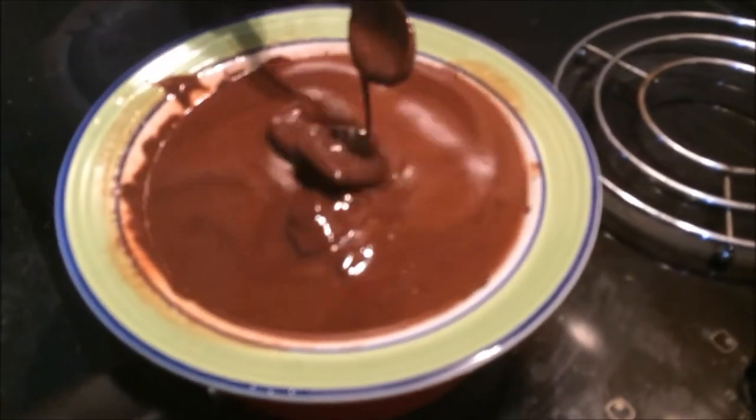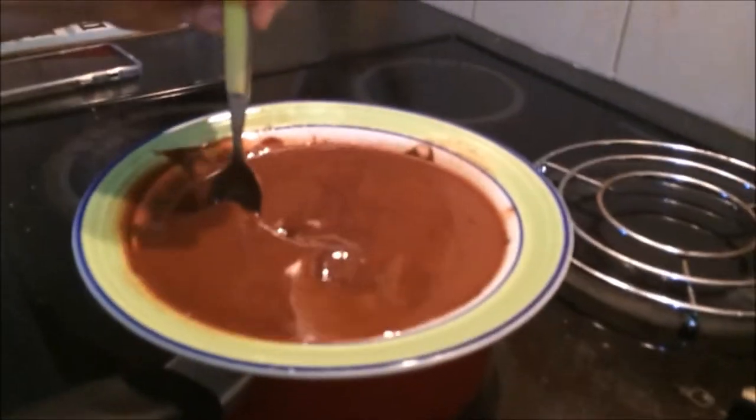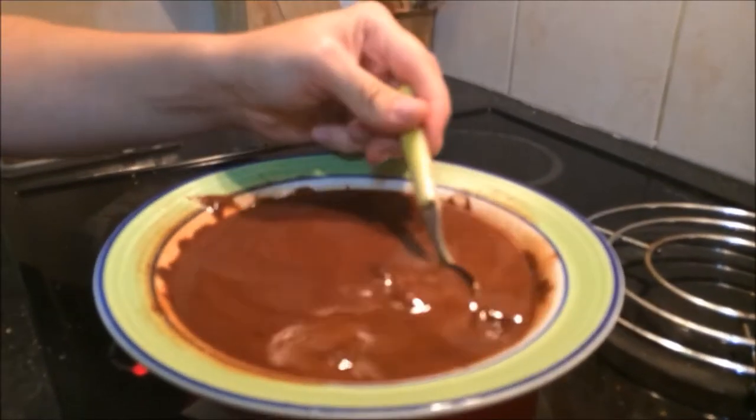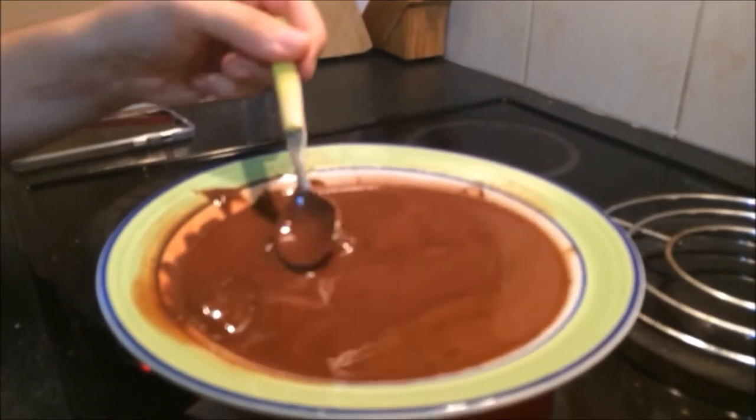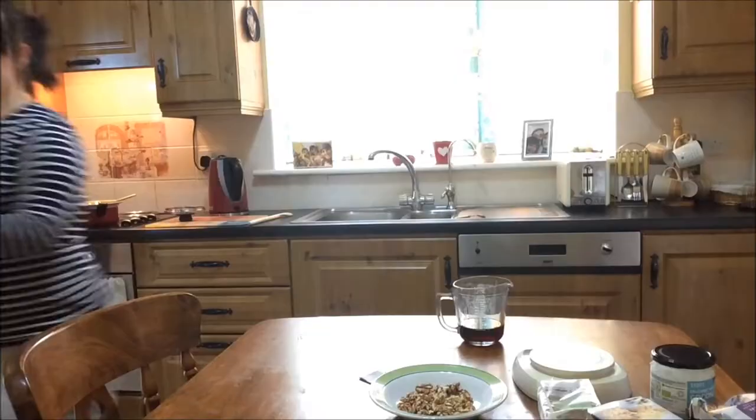Yes! Guys, look at it bubbling. Oh my god. Look at that. Beautiful. Slow-mo. I just have to wait for these parts down the bottom. It's actually so good. I'm excited. What's left on the end?